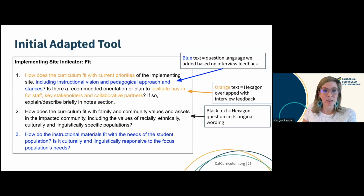So for example, how does it align with the district or charter's instructional vision? And then you'll also see a lot of overlap between the original hexagon tool wording and our key findings from the interviews, which you can see in orange. For example, is there a plan to facilitate buy-in for staff, key stakeholders, and collaborative partners?